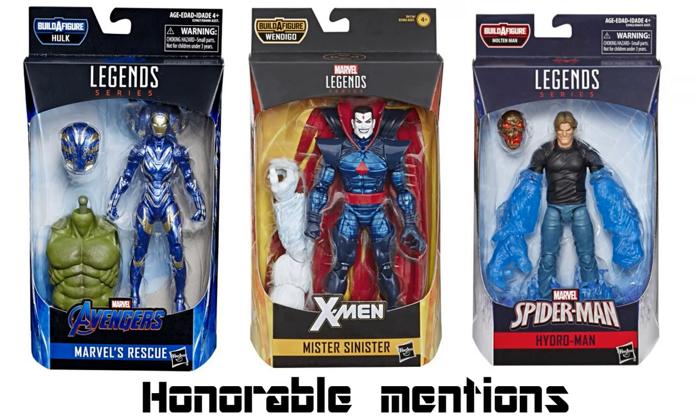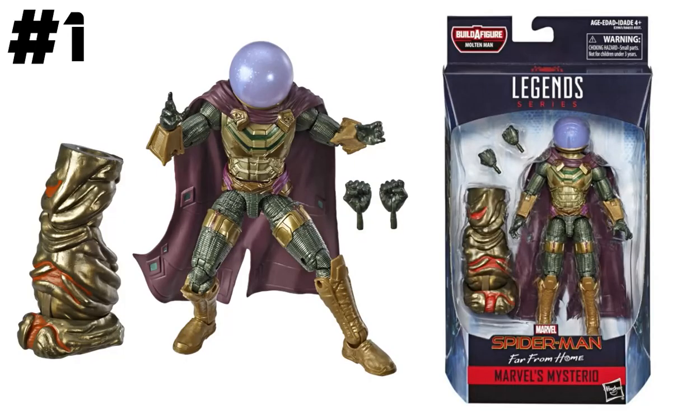But now, going over my number 1 choice for the figure that I am most looking forward to from all 3 of these series is going to have to be, and this is down to the character mainly, but the figure certainly supports it, Mysterio from the Spider-Man Far From Home series. Like I said with Scorpion, I'm a big Marvel fan, big Spider-Man fan, and particularly Spider-Man villain fan. Mysterio is my second favorite Spider-Man villain, as well as just my second favorite Marvel character altogether. Carnage is the only one that beats him.